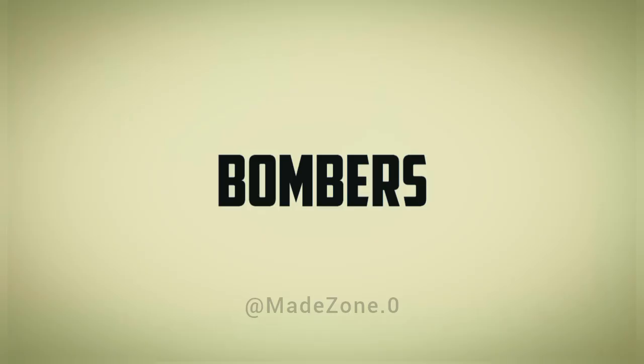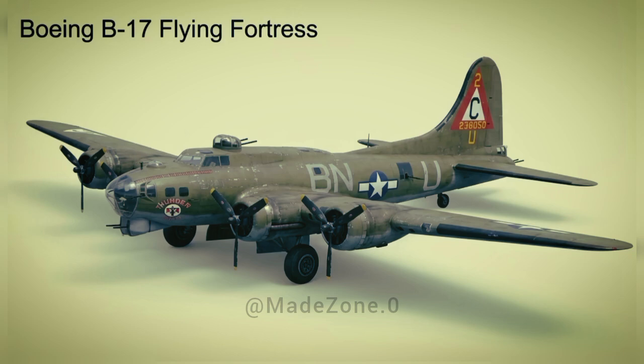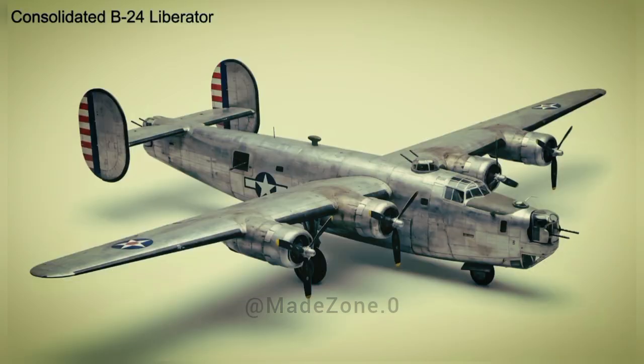Next up, bombers. Boeing B-17 Flying Fortress, the iconic four-engined heavy bomber. It was famous for its incredible ability to withstand massive enemy flak and fighter attacks over Europe. The next one, Consolidated B-24 Liberator, extremely common. This bomber was known for its massive load capacity and exceptional range. It saw more production than any other American aircraft.